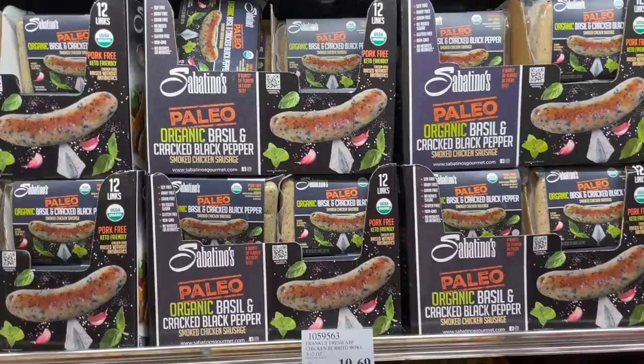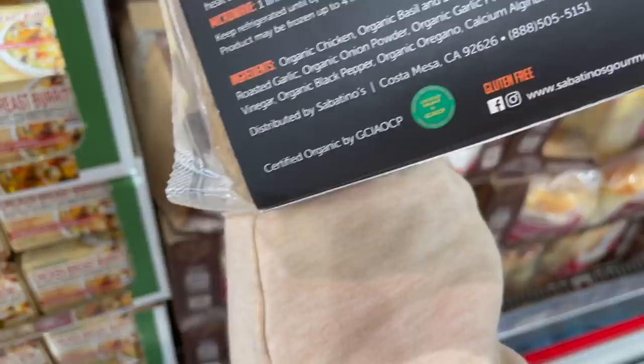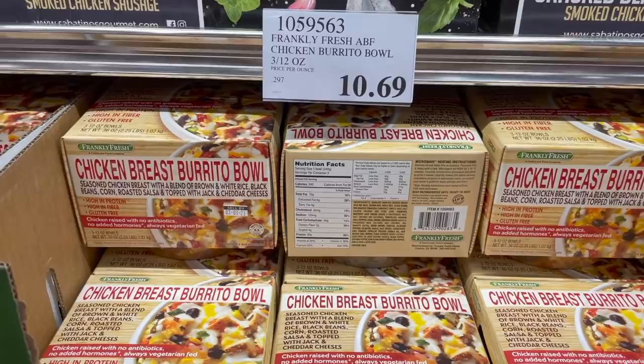If you are someone who doesn't love sweet in your sausages, I've tried these before as well, and they're actually great. These are the organic basil and cracked black pepper smoked chicken sausage by Sabatino's. 2.25 pounds for $13.79. These are the ingredients on them right there. Pretty allergy friendly to me. Right below those guys, I want to show you these chicken burrito bowls.